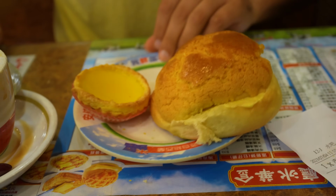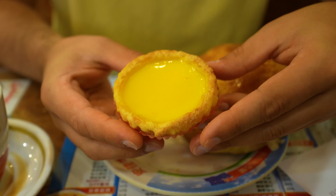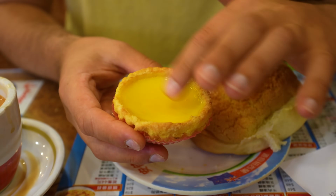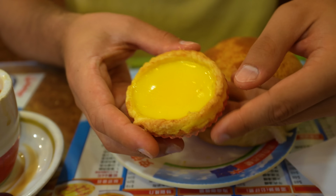And then the one thing that they're really famous for here at Chaan is their egg tart. So this is different than like the Portuguese style. It's a custard tart, but it's not baked on the top. You can see it's got that smooth yellow texture. Let's give this a try first.